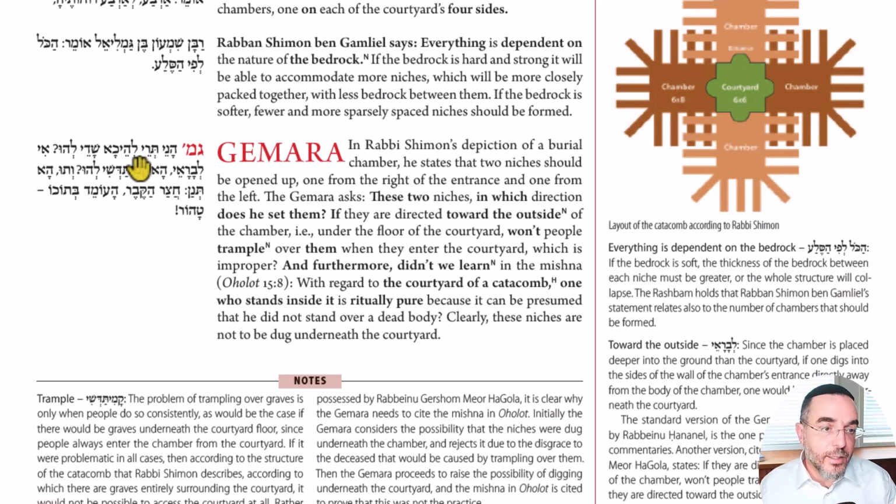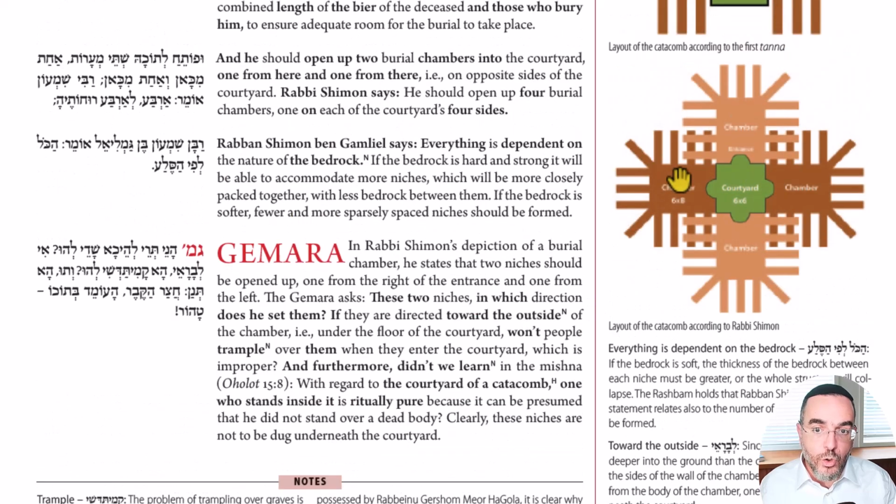Gemara: Hani tere lehecha shadeh lehu. The Gemara is going to focus on these extra two according to the Rabbi Shimon. We understand 4 on one side and 4 on the other, and 3 on this side. That's perfect because this is 8 long. So if you have 8 long, and the niches themselves will take up 4 of those 8, and you need 1 amah in between for a wall, so that's 3 more, and then you have half an amah here, and you still need half an amah on this edge in order to have a wall for this niche.